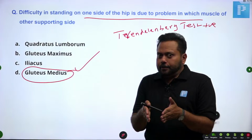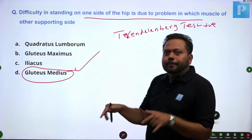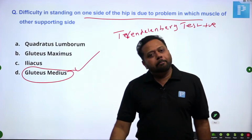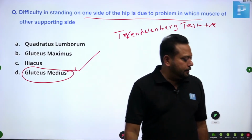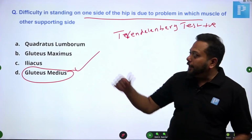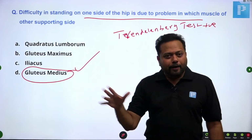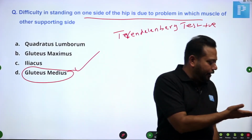I don't know whether this is in anatomy session or ortho, but something related with our ortho, so I am including this. So this is gluteus medius. Yes, most of you would have answered this correctly. Can somebody respond, please? I think most of you would have answered this correctly. Gluteus medius.